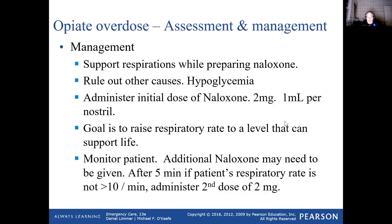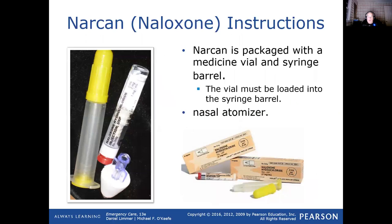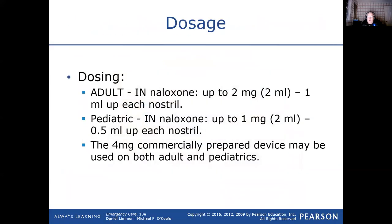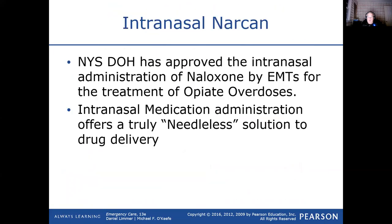If we're using the other one, where this has 2 milligrams in it, we're going to give 1 milligram in one nostril for an adult and another milligram in the other nostril. If it's pediatrics, we're going to give 0.5 milligram, and you actually have 4 doses in here. So you give a quarter of it in one nostril, another quarter in the other, and then you have the other half ready in case you have to give it again. Okay, any questions on the opioids?